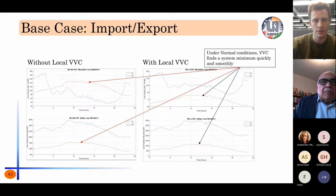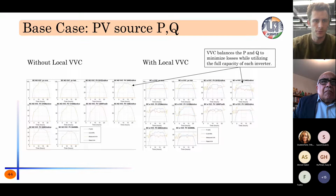So if we go next. This is graphs looking at the PV, P and Q outputs with and without the local VVC. On the left side, we see that it only shows measured kVA because Q is 0. So basically the only thing it's producing is real power.